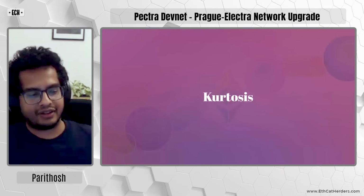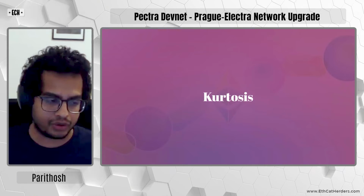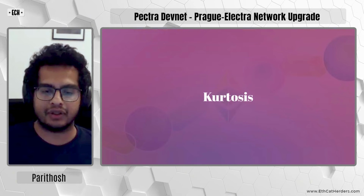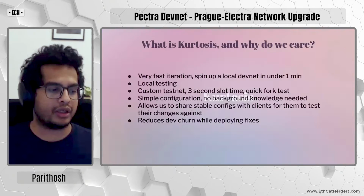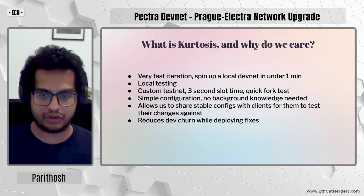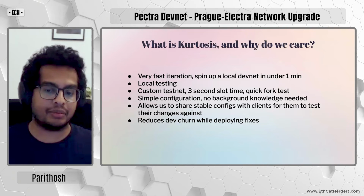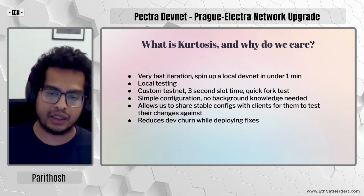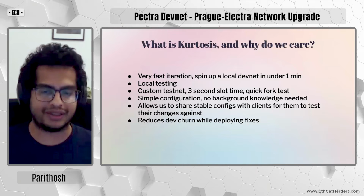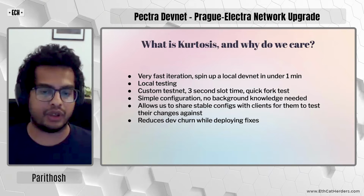And so you might have seen some tools that I haven't mentioned yet. I think one of the approaches we've chosen is to rely heavily on Kurtosis, which is also a tool that I might have introduced about a year-ish ago. Kurtosis is a local testing tool similar to Hive or execution spec test that Mario was talking about, except this spins up the entire client for you in a full-fledged DevNet. So all the pieces of the DevNet that's required would exist here, including the MEV stack. So you would have relays, etc., if you require it.